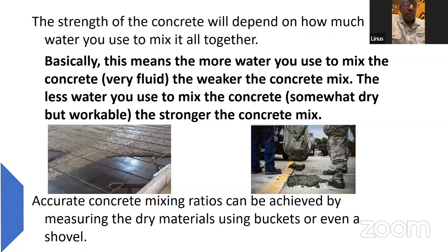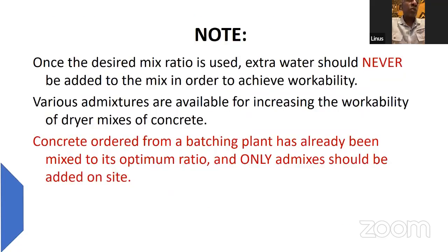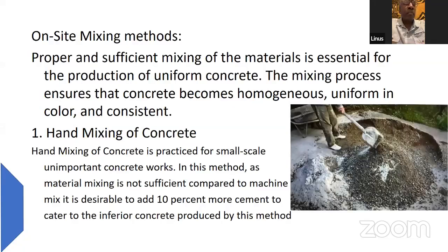Accurate concrete mixing ratios can be achieved by measuring the dry material used, using buckets or even a shovel. Note, once the desired mix ratio is used, extra water should never be added to the mix in order to achieve workability. Various admixtures are available for increasing the workability of drier mixes of concrete. Concrete ordered from a batching plant has already been mixed to its optimal ratio, and only admixtures should be added on site.